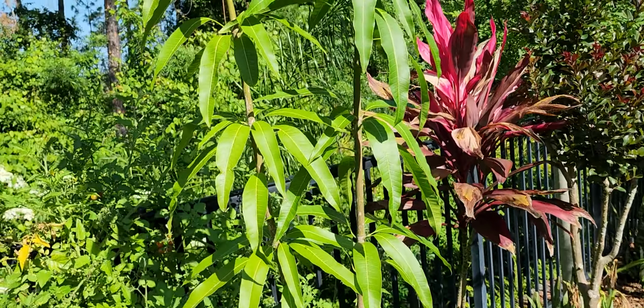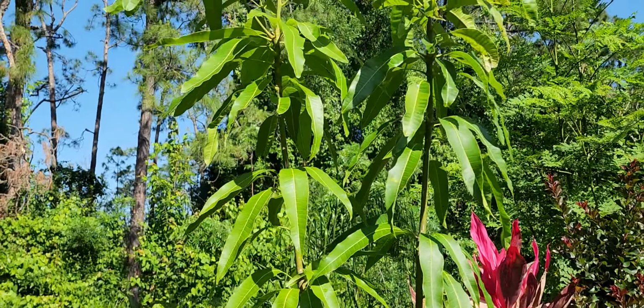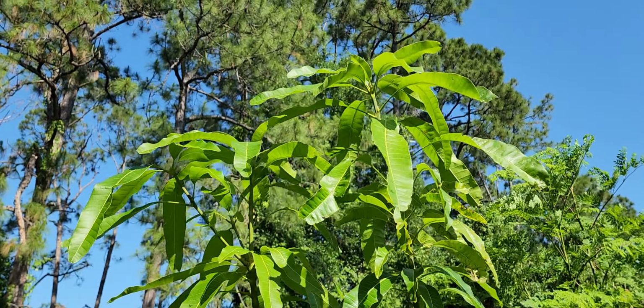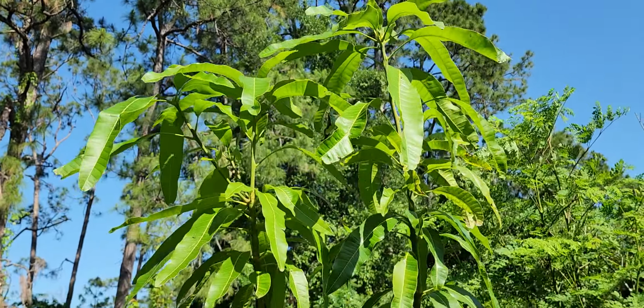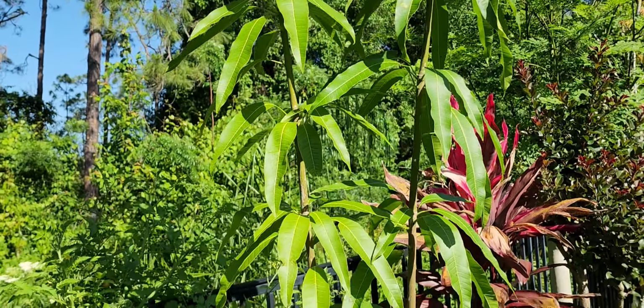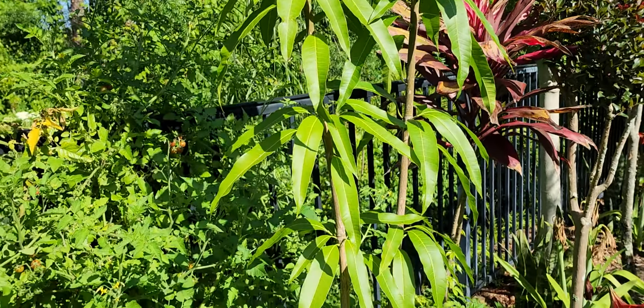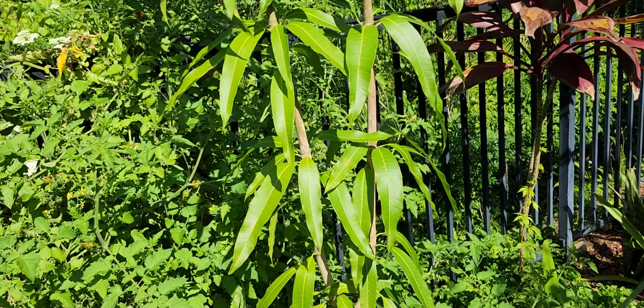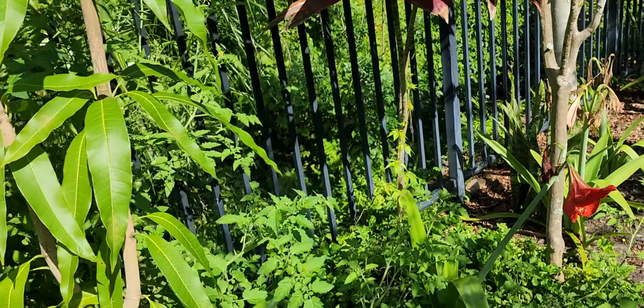The mango, these are two mango trees. There's one here and then there's one about 10, 12 feet down. They won't bear this year. They're too young. This is like their third year. It takes about 7 years for them to bear, so we have a few more years to wait.